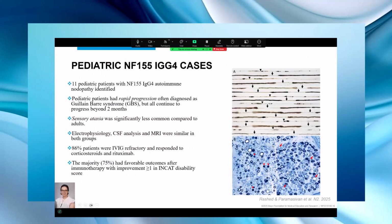We've not only encountered this in adults, but very recently we published nearly a dozen cases with pediatric onset neurofascin autoimmunity. Unfortunately, many of these patients were not diagnosed for more than a decade, leading to buildup of morbidity. Some of these kids had developed contractures by the time neurofascin testing was sent or diagnosed, and subsequently their treatment was switched to B-cell depleting therapies such as rituximab, leading to either stabilization or improvement in their deficits. Interestingly, the presentation looks very similar to the adult neurofascin cases, just the frequency of sensory ataxia is significantly less common.